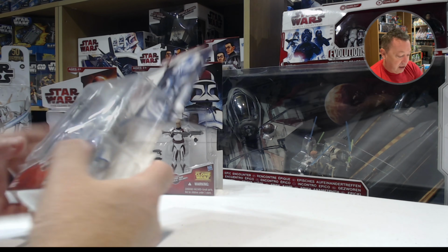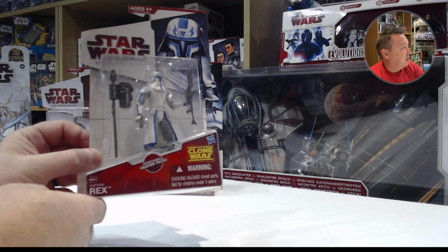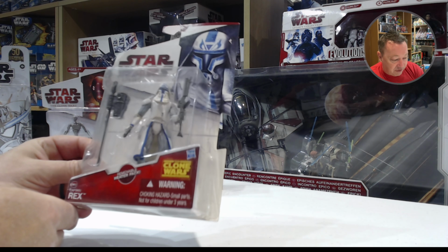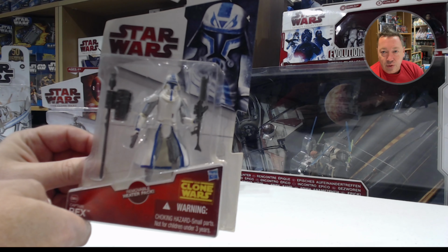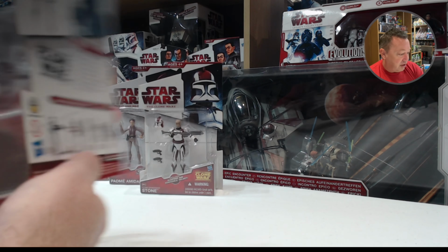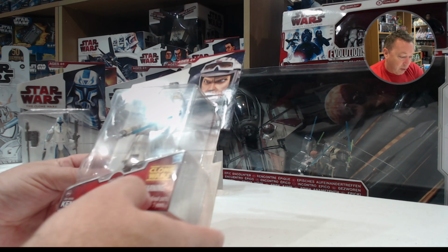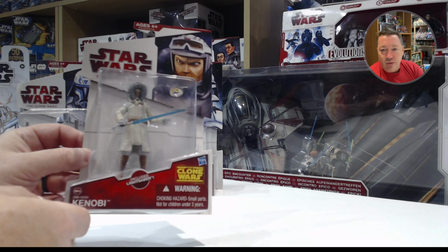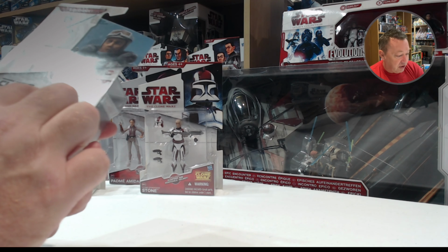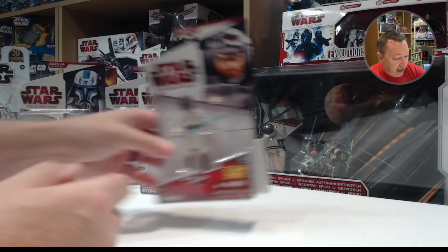And then Captain Rex in his snow gear. Again, he came out in 2 iterations. He came out in the Blue Sky line in this one, and this is the one I didn't have, CW50. I love his snow gear. It's really cool. So you can get him in 2 iterations. Then I had another not so rare one, Kenobi in his snow gear. Didn't have him. You can get Anakin in his snow gear, and you get Kenobi. The Kenobi's the one I didn't have, and that's CW48.